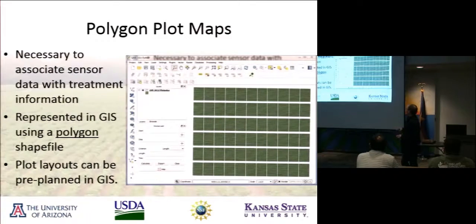The purpose of the plot map in GIS is to make a way for you to associate data that was collected within a plot to the attribute information for that plot, which would be, for instance, the cultivar planted in that plot, or the amount of irrigation applied to that plot, or the nitrogen treatment, or any other treatment that you imposed at that location of the field would be contained in the shapefile for the plot map.